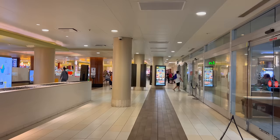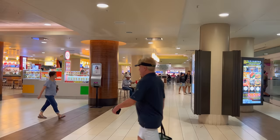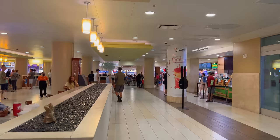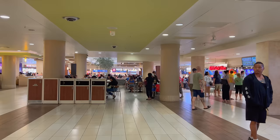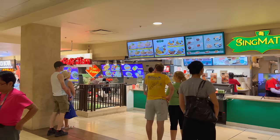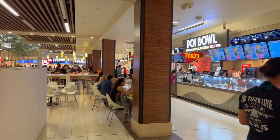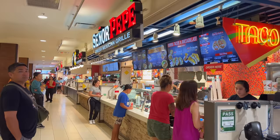They have a lot of options in this food court, including a stall that sells Hawaiian local food. Poi bowl. Hawaiian and local favorites, poi boy. If you want Mexican food, you can get it at Senor Pepe. And a lot more options down that way.